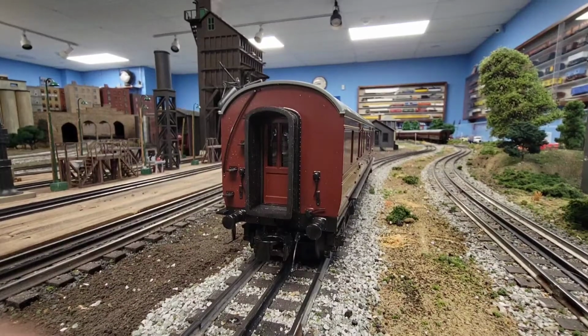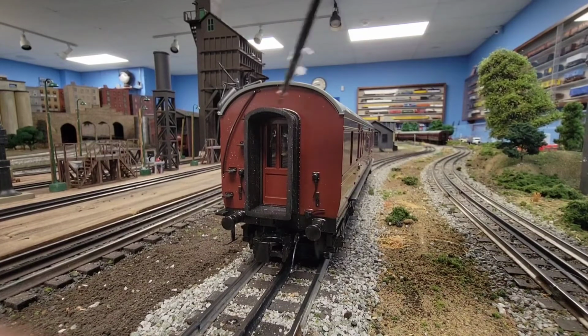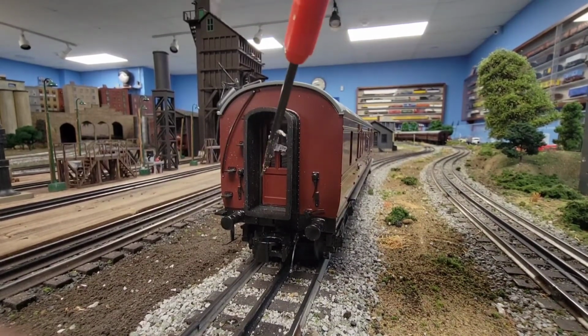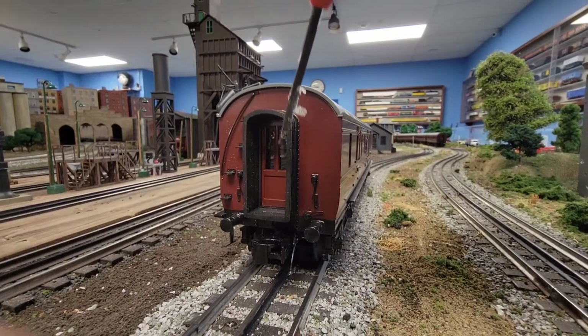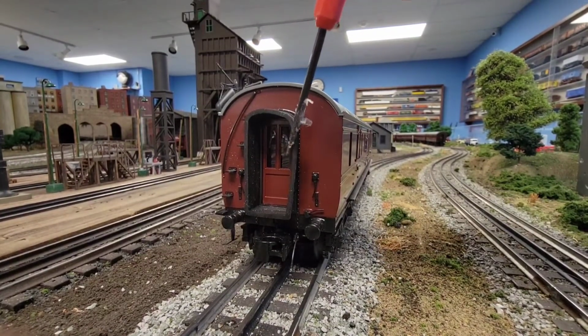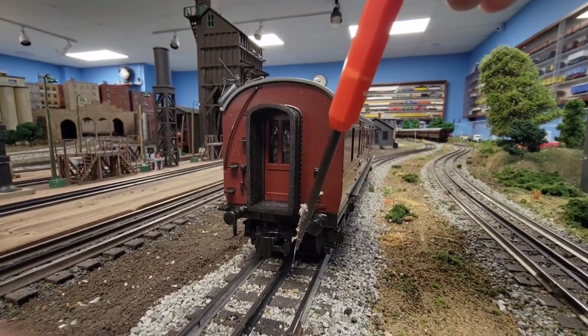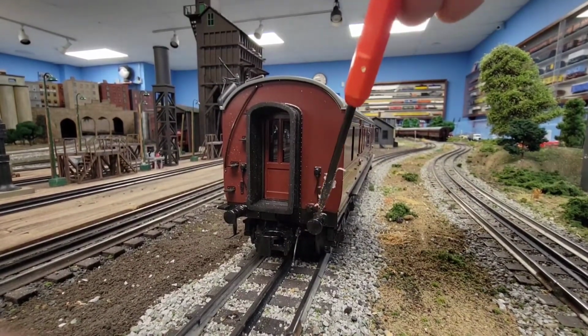Okay, starting at the front, you have this awesome separately fitted detailing once again. You have the lamp irons that can be used on this. You have the door that does not open, but that's okay. You have the rubber diaphragm, which is made out of real rubber, which is really nice to see. You have a couple of brake hoses here, and then you have sprung buffers as well.